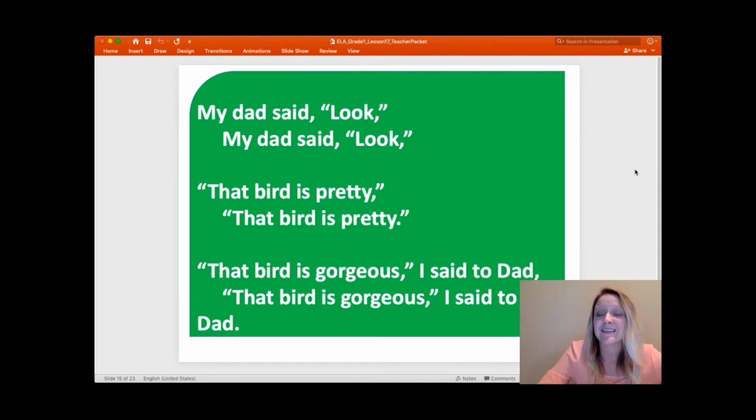They think that something gorgeous is going to be really beautiful. They cannot take their eyes off of it. They mean the same thing. So we can use those details in the story to help us infer that, can't we? The narrator, the person telling our story, they must think that the bird is even more beautiful than the dad, huh? So let's add that word. Gorgeous.